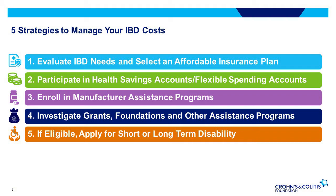Next, we'll examine how to maximize your health insurance savings by using money in health savings accounts toward your out-of-pocket expenses. We'll talk about manufacturer assistance programs, which are funds from the manufacturer that help patients pay for their out-of-pocket costs. We'll share resources for some grants, foundations, and other assistance programs that offer additional opportunities to apply for financial assistance, and we'll provide a general overview of disability programs, what they are, who's eligible, and how to apply.